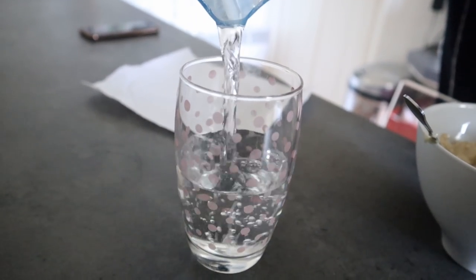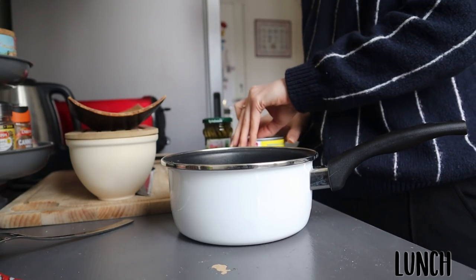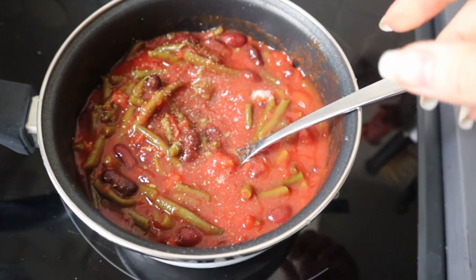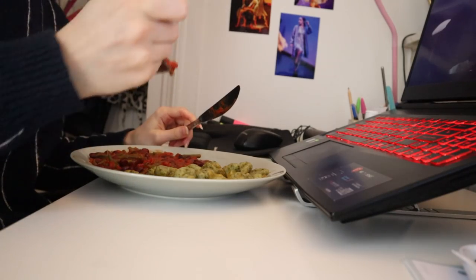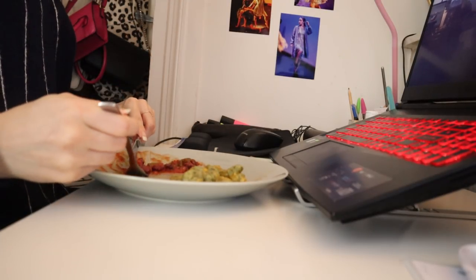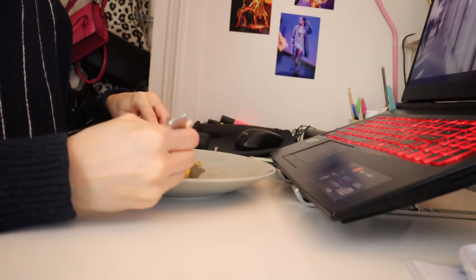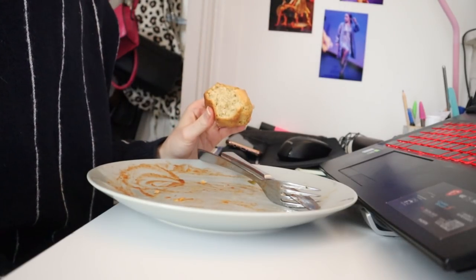And I also had a glass of water. So now I'm having zucchini gnocchi, and then I'm putting some beans, some tomatoes, and some green beans into a pot, and then adding spices, turmeric, and added cheddar cheese to the gnocchi. And that was it. Very simple. And then I had a muffin for dessert.